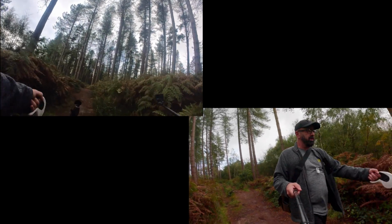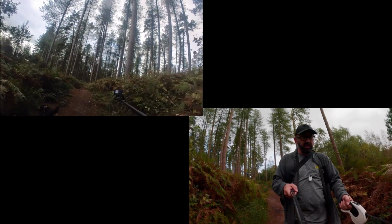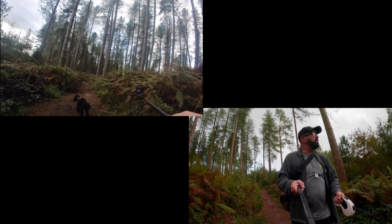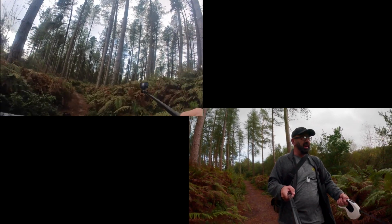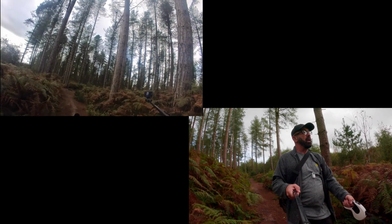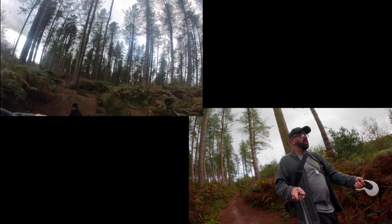Cut down a lot, obviously. You've seen, I think literally second or third video I ever did when Lily was about 6 or 7. Came up here and you can see where they cut a load of the trees down. I think they've replanted a lot of it now. There's like a jump here in front, so yeah, there's like loads of these things that people can jump over.